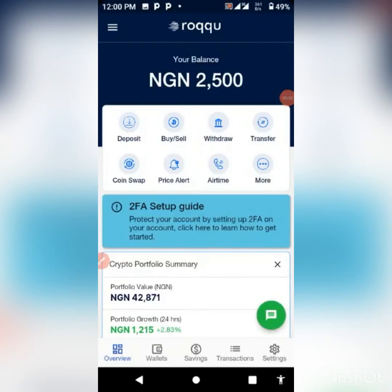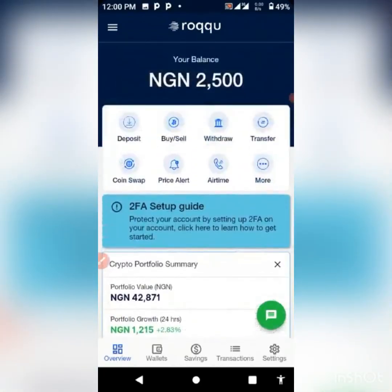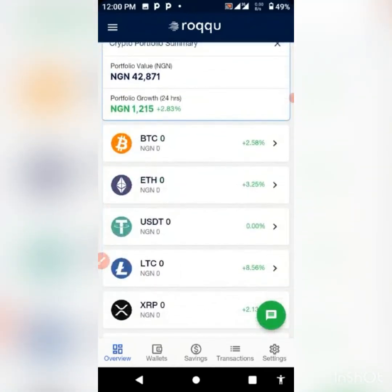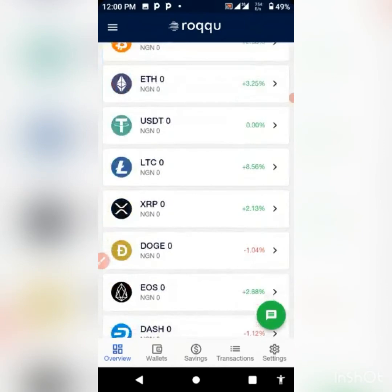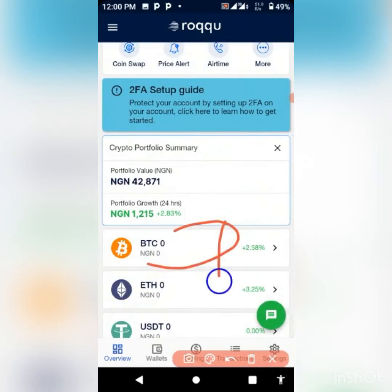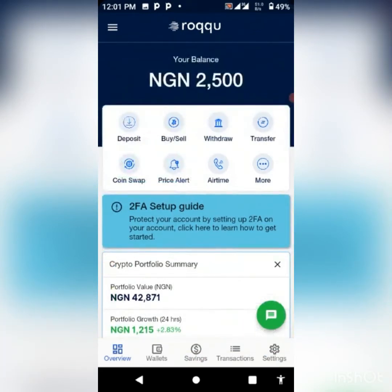Okay, good afternoon, guys. Today I'll be showing you guys how to withdraw from your Roqqu account to Raven and then possibly to your bank account. But first of all, you have to sell off your crypto. And these other coins downward, you have to sell them off for it to appear here in your main balance before you can withdraw it.